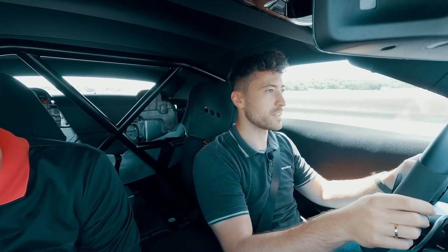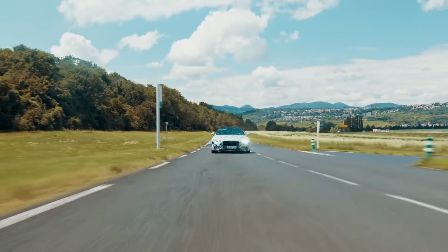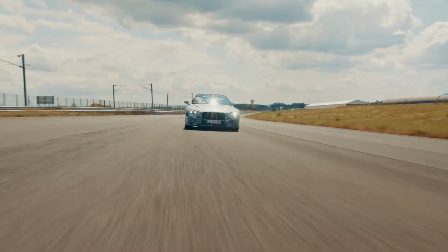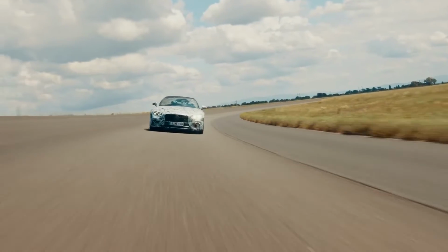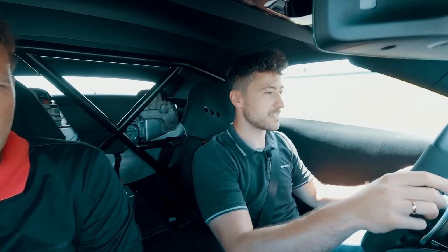So getting back up to speed, car moves perfectly straight. No corrections, no numbness. That is awesome. I think now you feel it even better. It feels completely different. And then you can turn a little bit the steering wheel to check the precision. Yeah, there is no dead center point, no play in the steering at all.